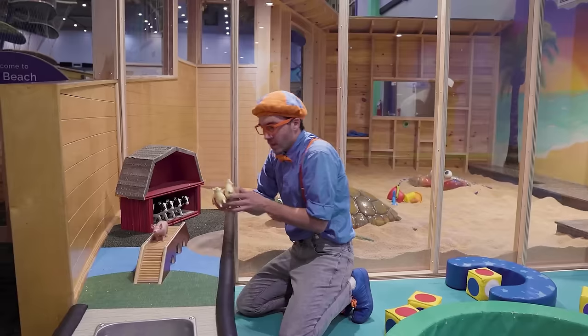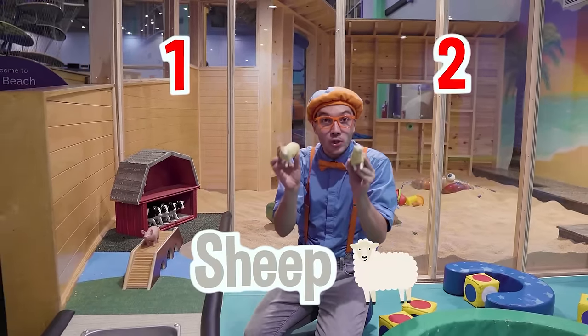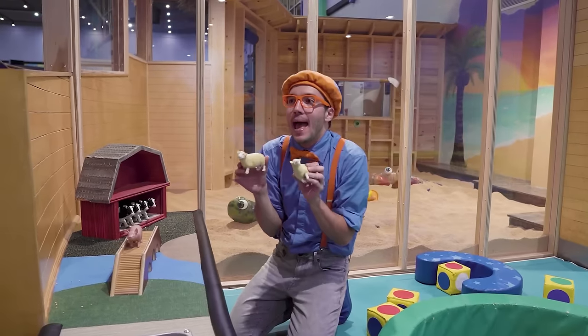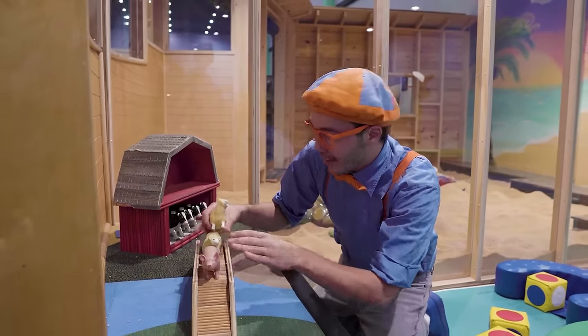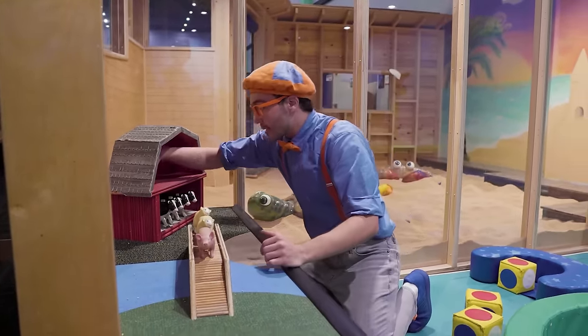Whoa, and look, there are two sheep. Yeah, one, two. And you know what sound sheep make? Yeah, they go like this. Bah. And they're also gonna be on the bridge because they're friends with Mr. Piggy. Okay, right there. Whoa, and look at this.